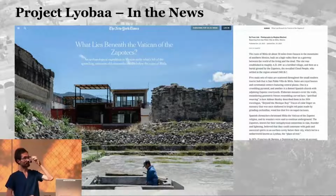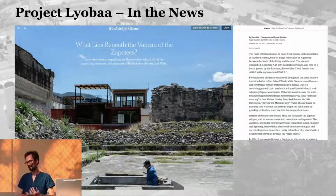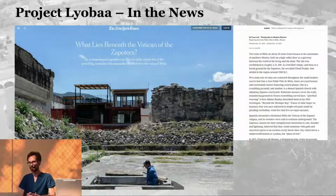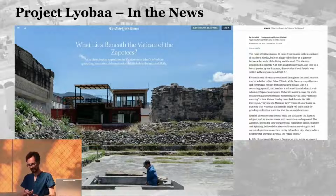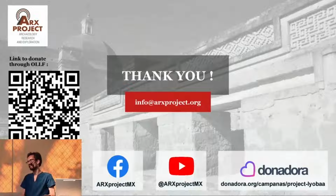The reporter from the New York Times, specialized in archaeology questions, came to Mitla, met with us during the work of the second phase, and it was a great time with him, and we spent a lot of time talking. He heard the story of Omar, the Mitlenio who could enter the tunnel under the church. So that was a very interesting conversation, and we're very happy we have this article, and thank you very much.